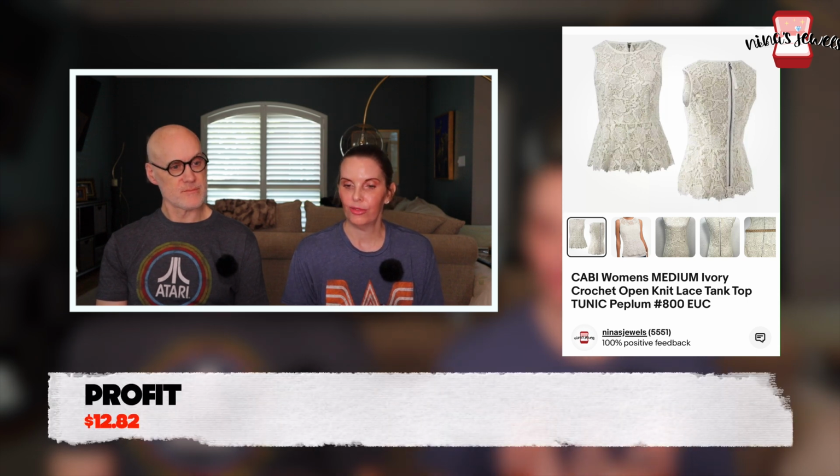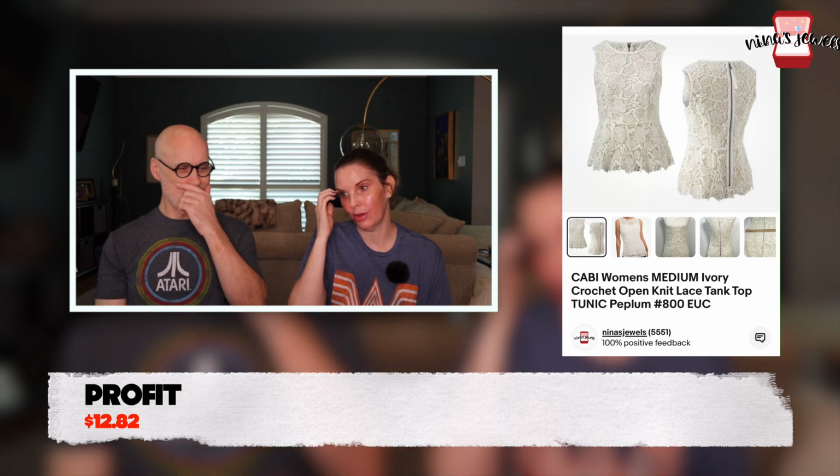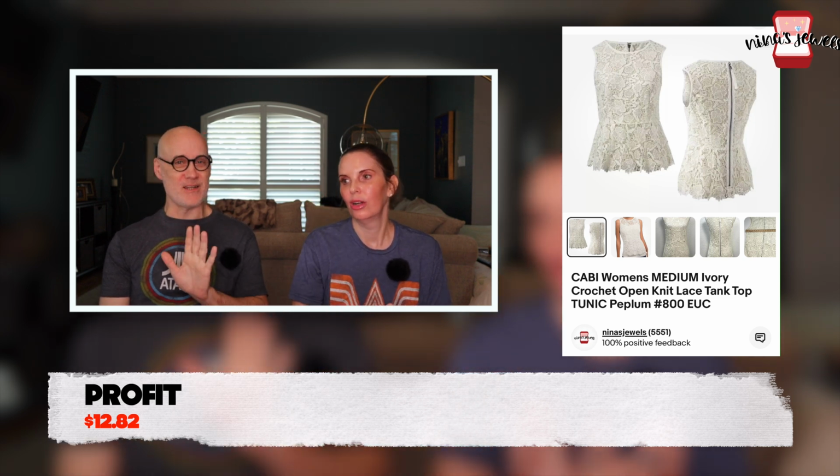Next up was a Cabby Women's Ivory Crochet Open Knit Lace Tank Top. It came from a garage sale for $2 and it sold for $22.38. It did take a long time to sell, and that is always the case for me with Cabby. I don't know if I overprice it. If I see Cabby, I don't pick it up. I have quit picking it up unless it's at the bins or something.